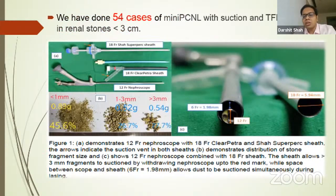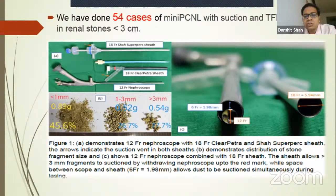We have done a total of 54 cases of mini PCNL with suction and thulium fiber laser in renal stones of less than 3 cm. We used a 12 French nephroscope, an 18 French Clear Petra sheath and an 18 French Shah Super Perc sheath. All this physics was already described by Dr. Mahesh Desai, sir, and Dr. Navin Reddy.